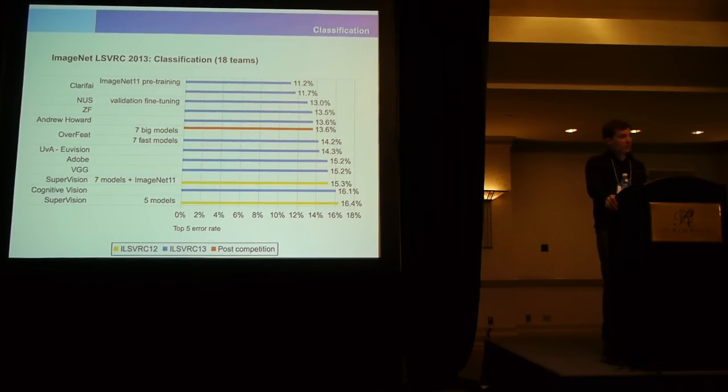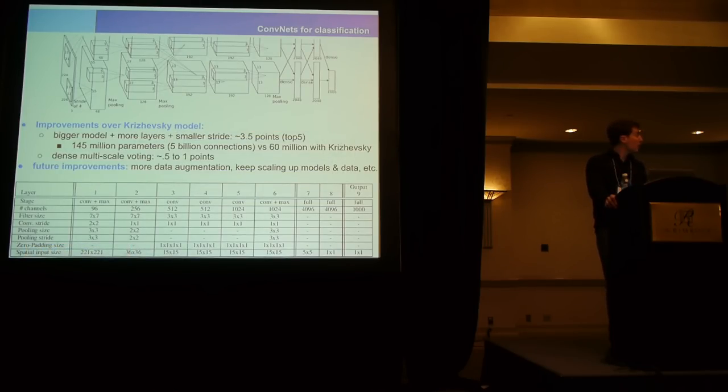So these are the results for classification. Top results are from Matt Zeiler, who's here, and Andrew Howard, who's around here. Obviously the black box is pretty competitive, and it's based on the model by Alex. It's pretty similar; one of the main differences is just scaling up. We have more features, more layers, and a smaller stride for the first layer, and we went up to 150 million parameters with 5 billion connections.